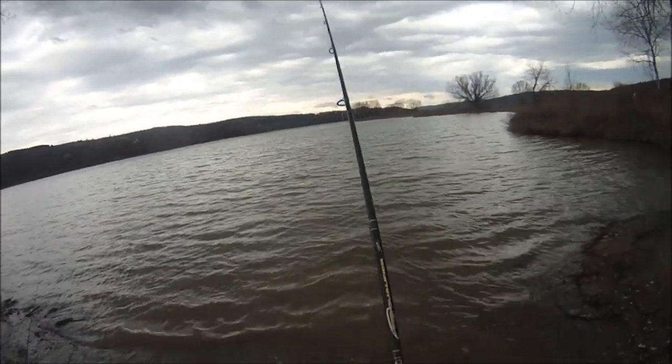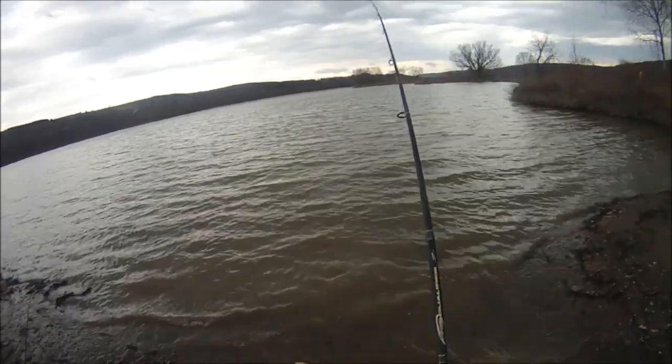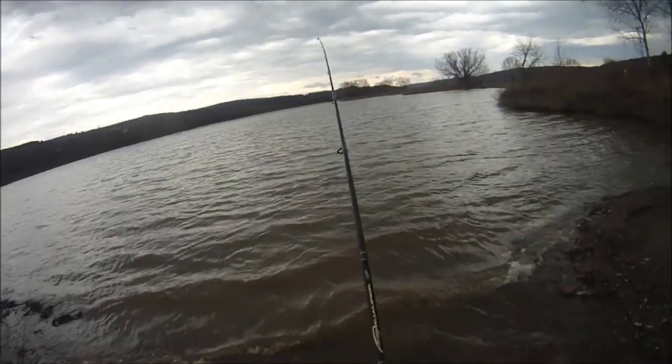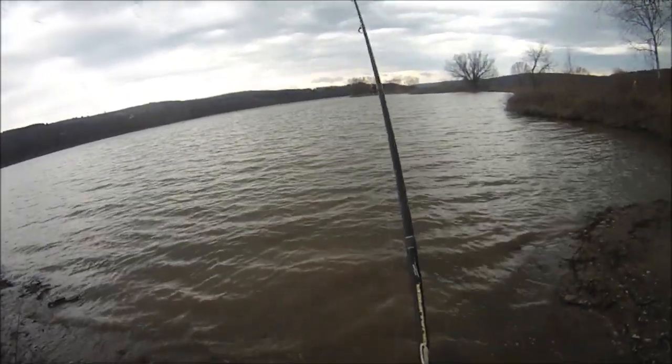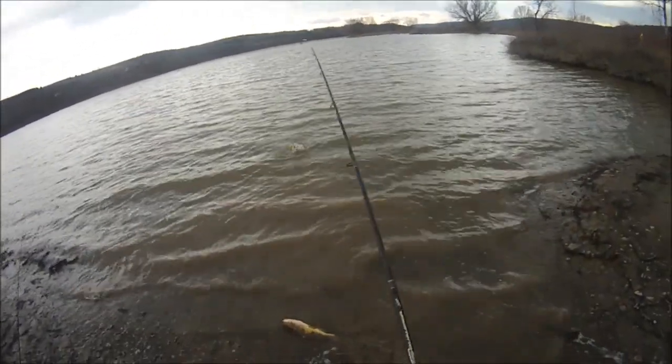These bullheads, they love it when there's a nice murky chop coming into the bay. They always move in and feed when you get a nice murky chop. Believe it or not, I measured that last bullhead and it was 17 and an eighth inches, so it tied my personal best. Pretty cool.